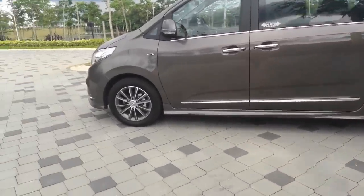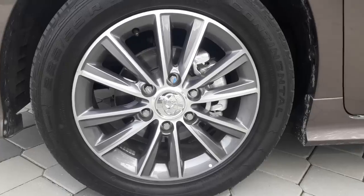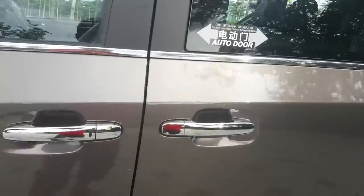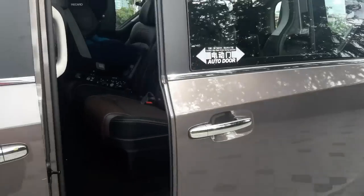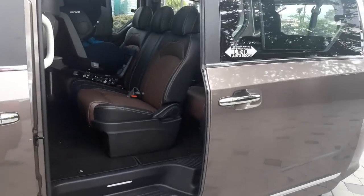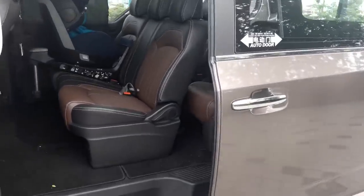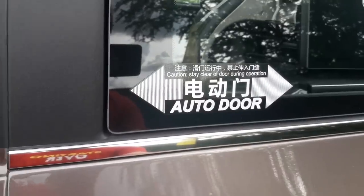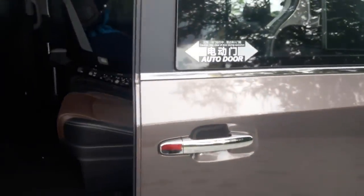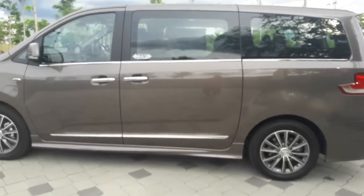Okay, so let's take a close-up. So these are the headlamps with LED DRLs, the multi-spoke rims. Here you see these are power sliding doors. Okay, so one touch power sliding doors. Now the Weststar Maxus is built by China's SAIC Motor Corporation. So you can see there are a lot of signs that show its Chinese origins.